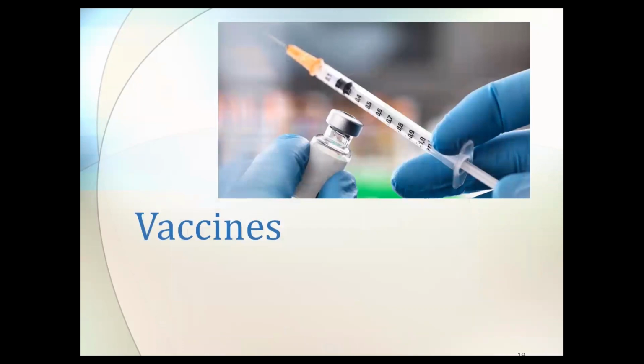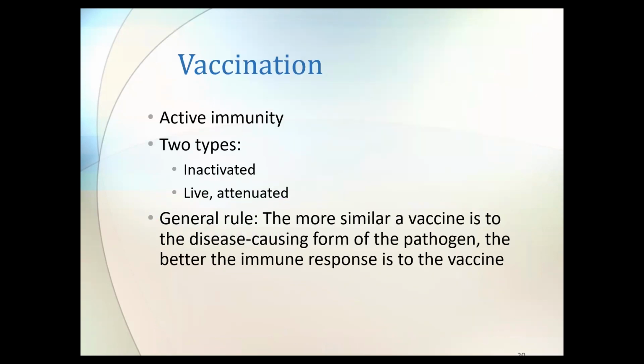So next up, we're going to talk about vaccines. Vaccination is a form of active immunity, as we just discussed. Sometimes you hear the words vaccination and immunization used interchangeably. There are actually different definitions for both. Immunization is the act of making a person or animal immune to infection, typically by vaccination. Vaccination is the act of taking the vaccine and injecting it or however you administer that vaccine. And then immunization is actually when the person forms an immune response. Kind of funny. I know I'm guilty of using them interchangeably, but they do have two different definitions.